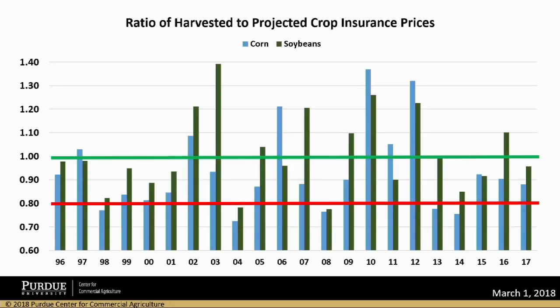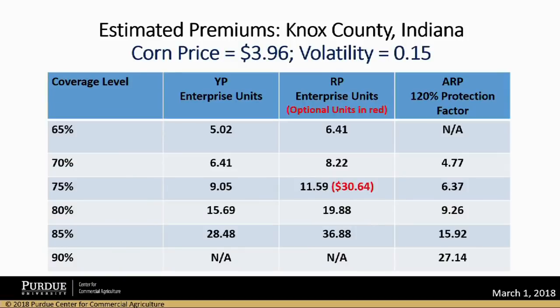All right, let's take a look at some actual premiums for this year at some individual counties. This is for corn from Knox County, Indiana, which for those that don't know the county map in Indiana, is in southwest Indiana, a little bit north of Evansville. We wanted to pick a large production county in southwest Indiana. We're going to compare that with a large production county in west central Indiana and just show you the differences in the premiums between the different products and as you increase coverage levels.